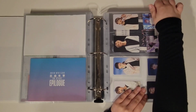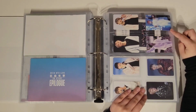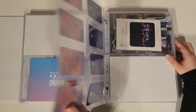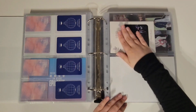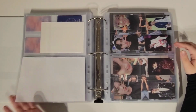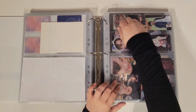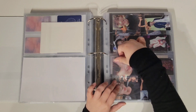For the Soul photo card, I originally pulled Jungkook. Then we have, wow, a lot of stuff in my binder has been moving. We have the sticker thing from the Soul DVD, there, that's the word. I'm getting tired. And I'm not even done with the second binder.